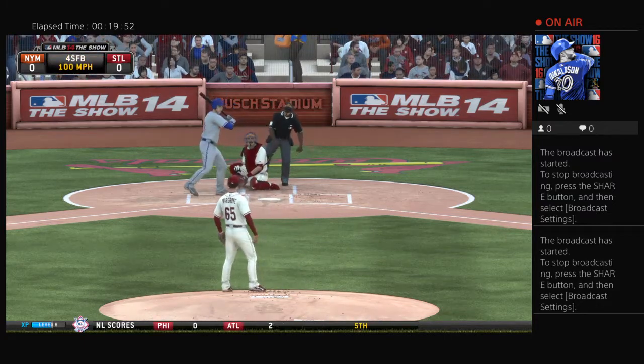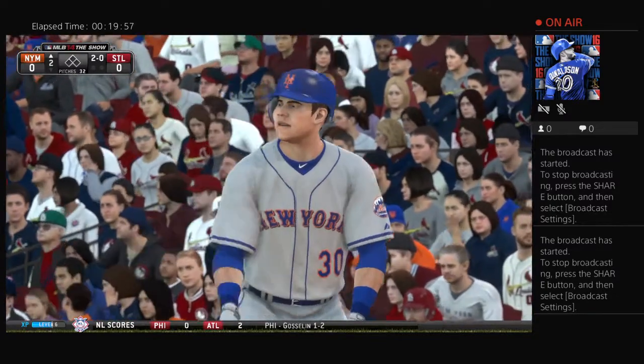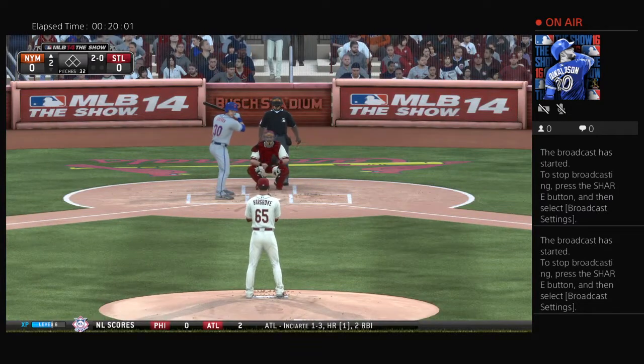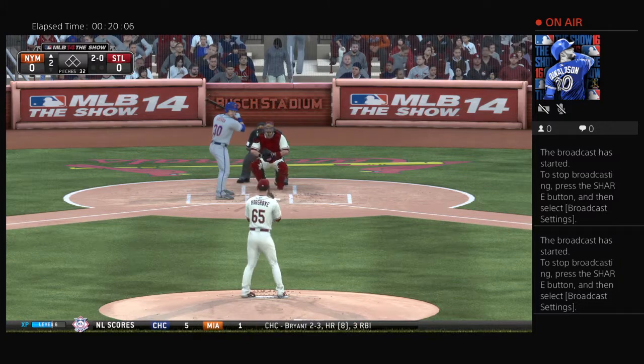And that misses. 2-0. Yeah, and he didn't even have to think twice about that one. And now he's got a good hitter's count here, 2-0. Come on, Cardinals.